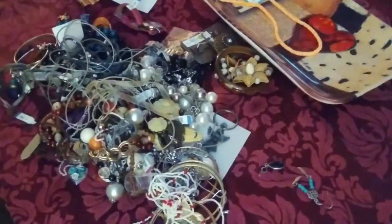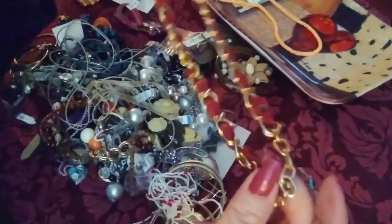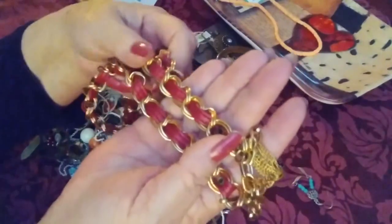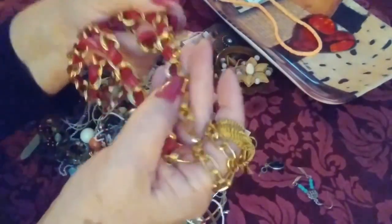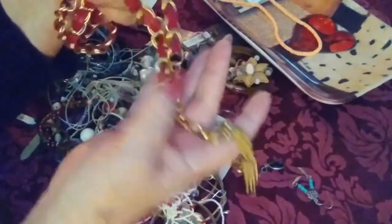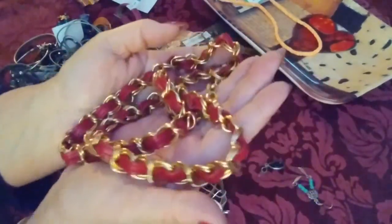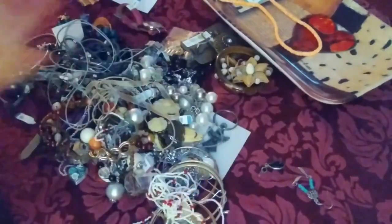And this is a belt done for a very thin girl, or boy, in the Chanel sort of style with the leather looped through. It's actually very well made, so there's that. And that color is kind of a deep crimson.